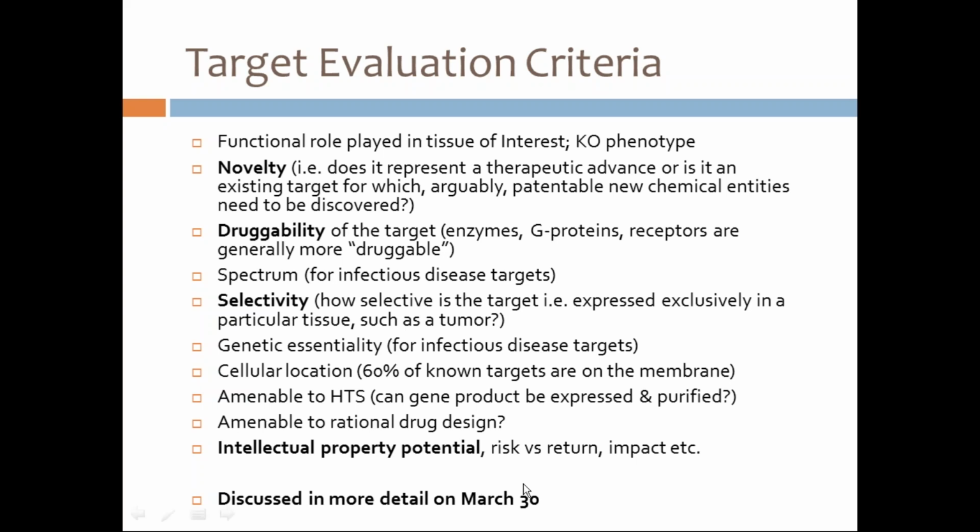So we have a lecture on target evaluation and identification on March 30th to go a little bit more in depth about what makes a good target, yes or no.